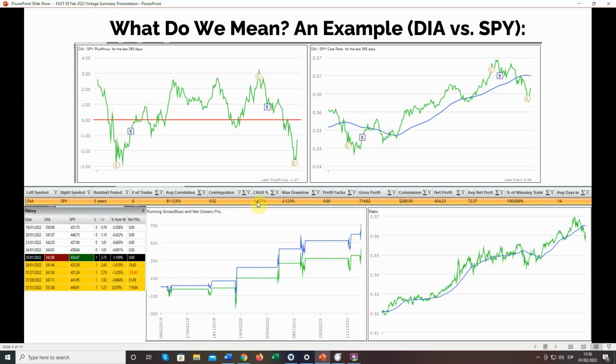Their compound annual growth rate was about 1.5% for the money you left there. And the max drawdown was slightly larger. You got, as we said, 6 trades. The total profit was $714.82. You paid a whopping $280 in commissions. Your net profit was $434, and the average net profit a trade was $72. Okay, 100% of those trades over those 3 years, those 6 trades were winners. And the average days you were in those trades were 14.